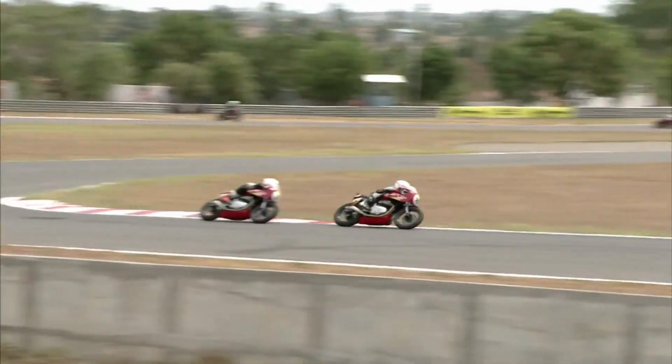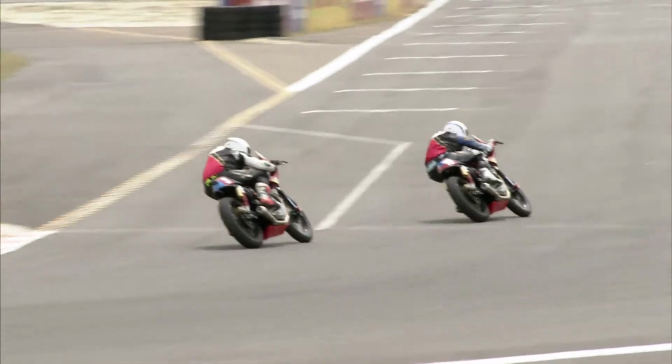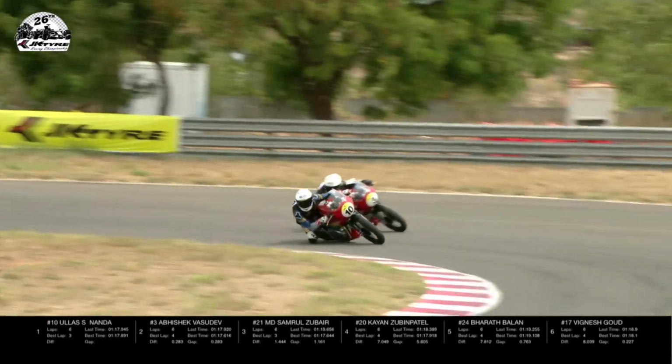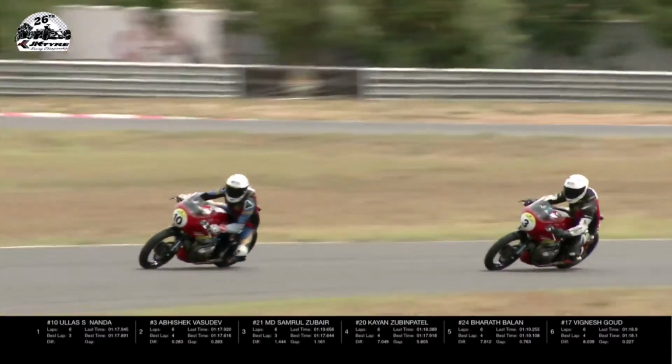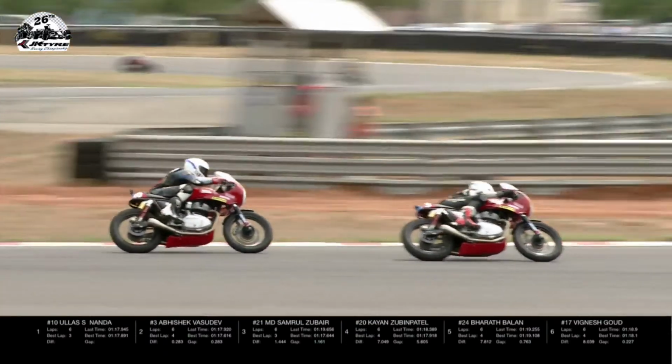This is not ideal. A big error for Mohammad Samrul Zubair at the final corner. Losing out on all the momentum, and he's now in P3, which means there is a clear dogfight for P1. Ullas Nanda and the podium sitter in the last one, Abhishek Vasudev. They know each other super well. The Mad Rabbit in P2 will be hunting him down. Absolutely. Oh, there he goes. Block pass down the inside. You said it didn't happen.